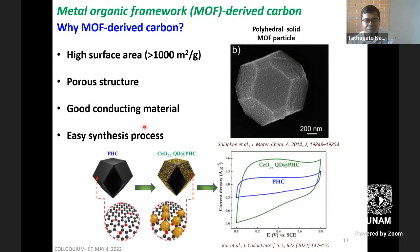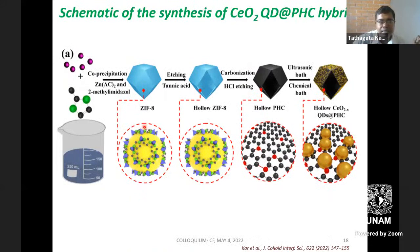Now we get to a recent work from our laboratory group of Ciencias de Materiales in the Instituto de Ciencias Físicas. We have observed some very unique features from our synthesized metal oxide and carbon composite. Let's start from the beginning. How did we synthesize a ZIF-8 structure? By using zinc acetate and methyl imidazole, we synthesized a ZIF-8 structure. This is an example of a metal organic framework. Then we did a very interesting step. We used an acid called tannic acid, and we etched out the internal matter from the ZIF.